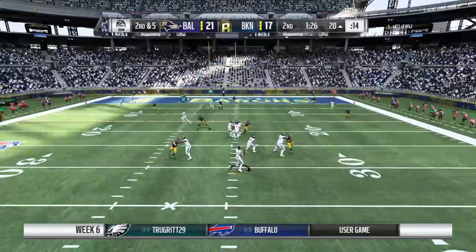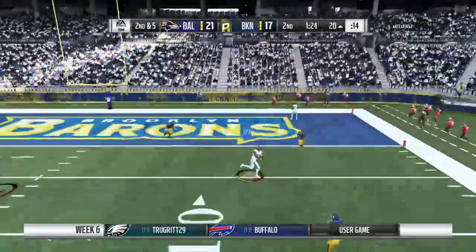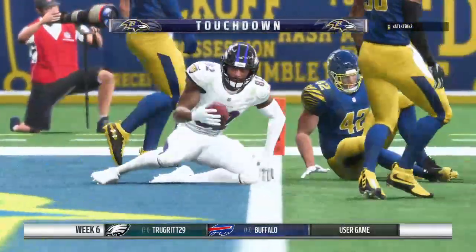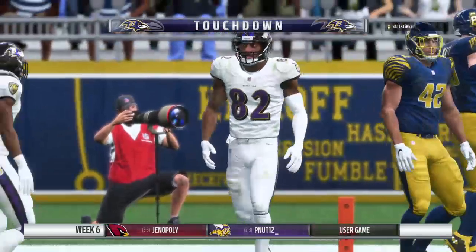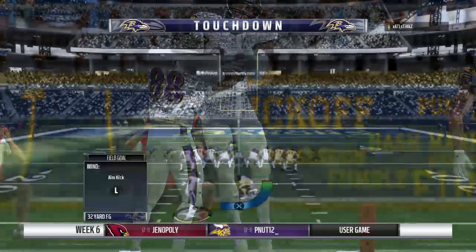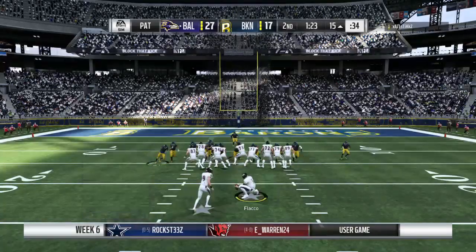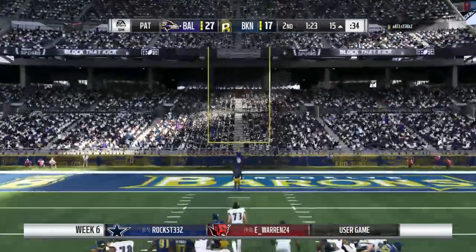From the gun, Jackson. His throw caught at about the 5. And he is into the end zone for a Baltimore touchdown. As his guys are in for 6. And the Ravens will extend their lead.